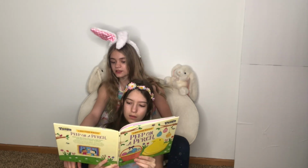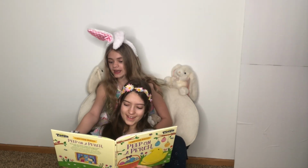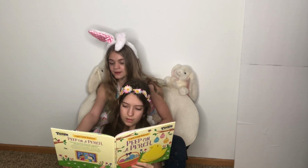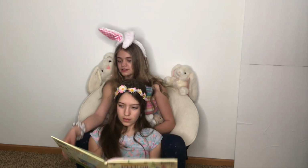So place your Easter peep on a perch in your home, any flat surface such as a windowsill, bookshelf, or table will do.